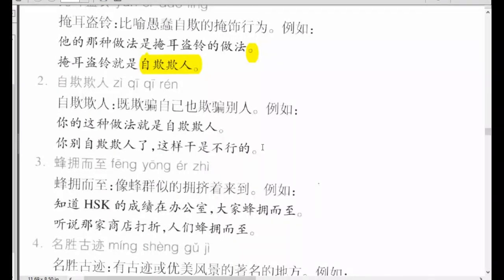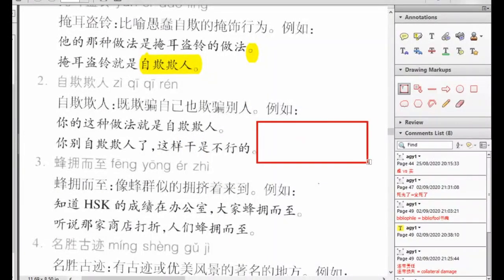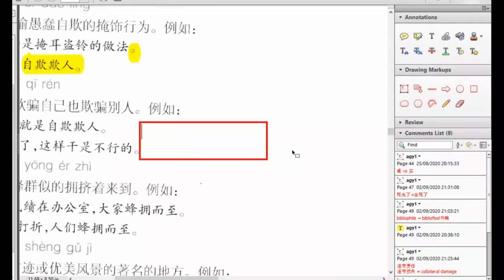你别自欺欺人了，这样干是不行的。Okay. This character 干 means do. 这样干是不行的。It's a very simple character, and of course, the simpler it is, the trickier it can sometimes be to recognize. No wonder you probably read it as yu. There is a yu like that, but there is also a so-called 干沟yu. This name is called 干沟yu.